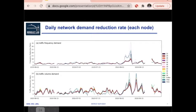Next, we have the network demand reduction ratios for each node. And these graphs show slight changes in the ratios over time. On top here, the network demand frequency reduction ratio is, again, the total number of accesses divided by the total number of transfers. And we can see that this stays around 2.5 for most nodes, but there's a large spike towards the beginning of August.